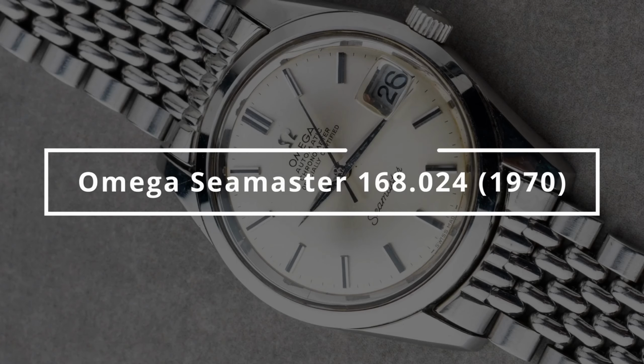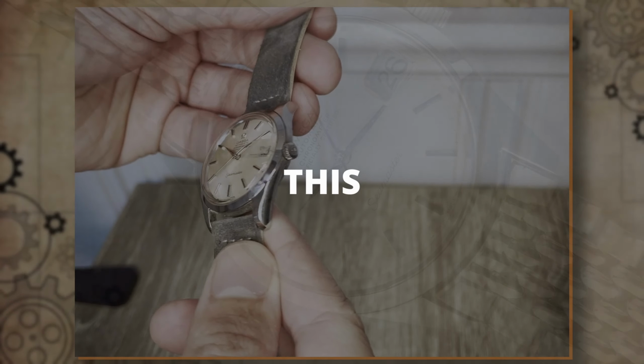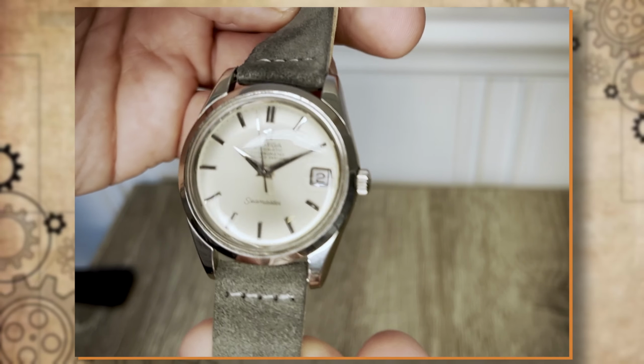Omega Seamaster 168.024, 1970. This is my baby. I'll put together a vintage video soon, but there are countless hours of research behind the choice of this exact model. The vintage jungle is huge and exciting to navigate. You'll stumble across loads of treasures and traps along the way.